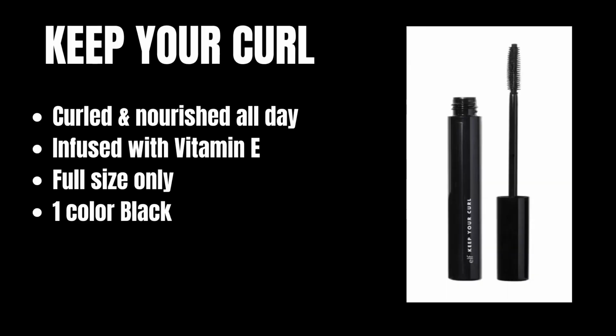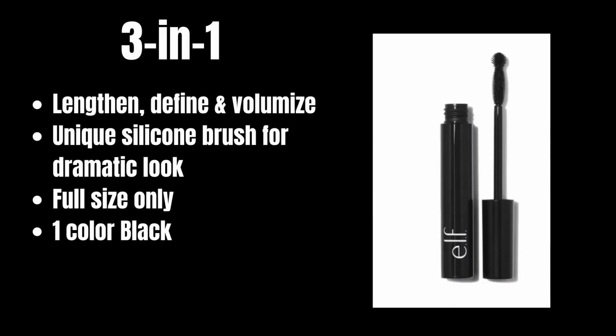These rankings are purely based on my experience with the mascara and how I like them. The bottom one for me is the Keep Your Curl. Then I would follow that with the 3-in-1 mascara. Like I said, it's good. It's just, I feel like these other ones are a little bit better.